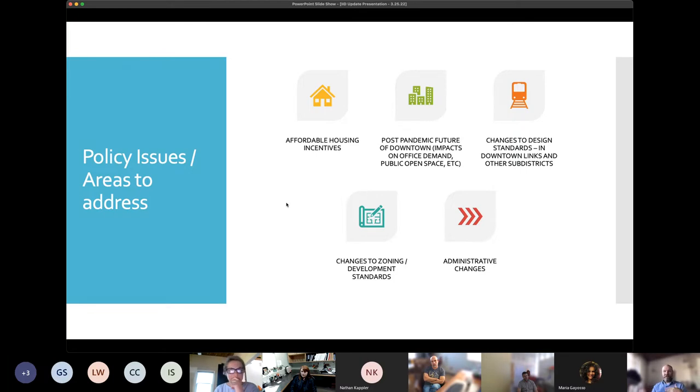Changes to design standards, especially downtown links. As you know, the construction is moving forward. It's probably maybe halfway there. But as that builds out, there's going to be more and more interest there, and we need to make sure that those design standards are appropriate. And then any zoning or development standards that may need to be changed.